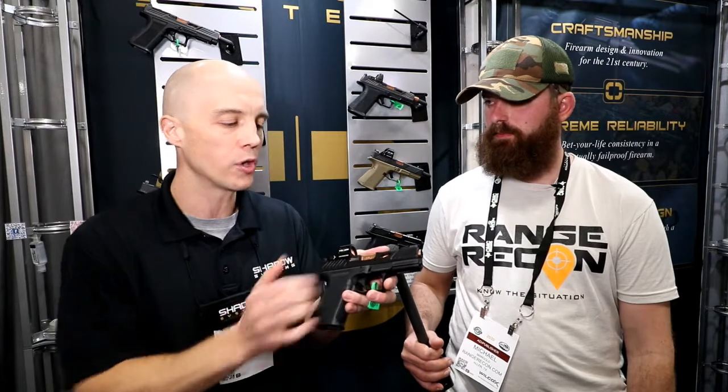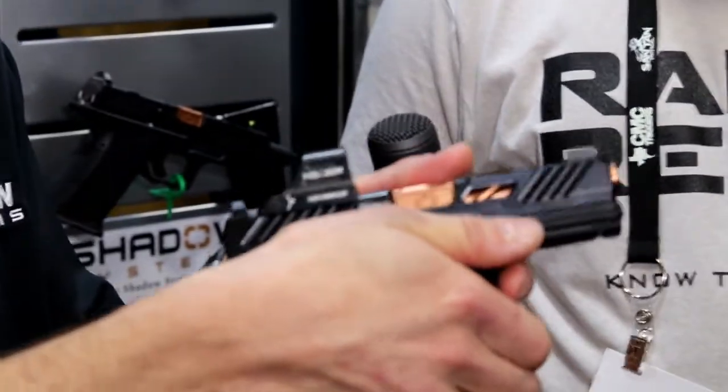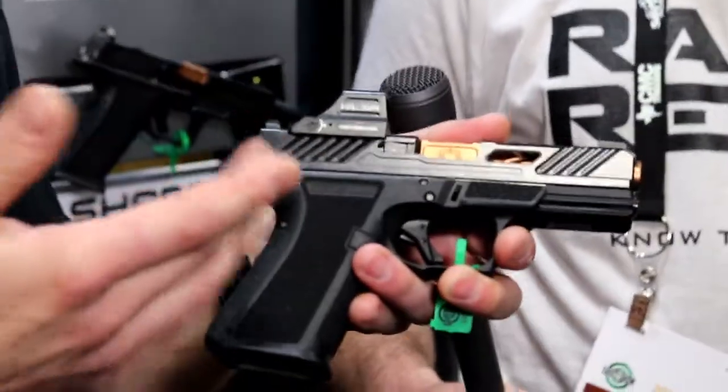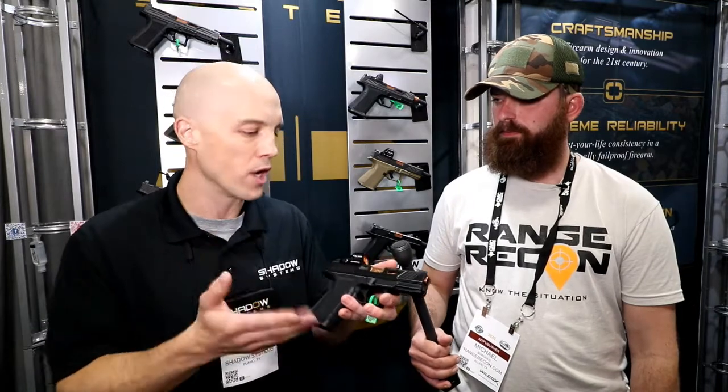It's just a large projection on the side of the frame where your non-firing thumb can rest and really help engage against the frame to control recoil and muzzle flip. So that's an ergonomic improvement for recoil control.